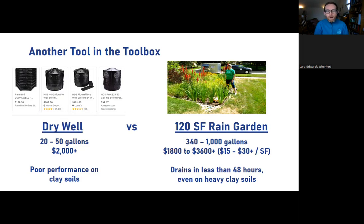It doesn't drain. Contrast that with a 120 square foot rain garden. You can see it handles way more water depending on the soils. The number on the left is clay. The number on the right is sand. And the price on there can vary pretty widely. We talked about that just a few minutes ago. And this is going to drain. It's going to drain in less than 48 hours, even on the heaviest of clay soils.